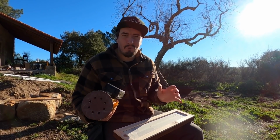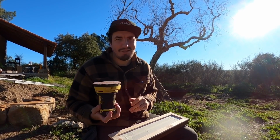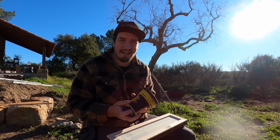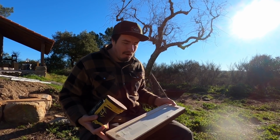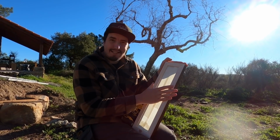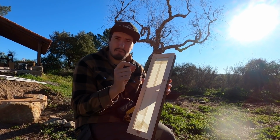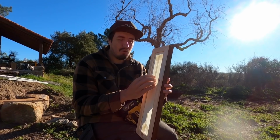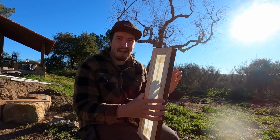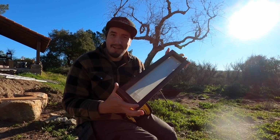So now the window's all masked off, I've just gone and got the sander, and luckily this is a battery powered sander so I don't have to fire the Jenny up. I'm just going to sand off this new bit that I put on to hold the glass in, and behind this glass I've actually put some foam, some special window foam. So this window is completely sealed, we won't be getting any drafts through here, and it's like a proper window, which is really cool.